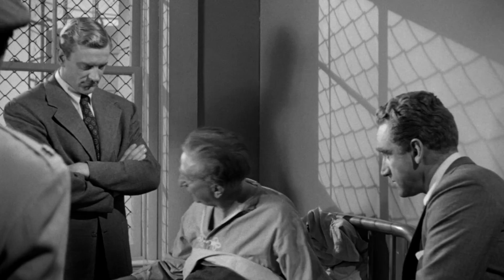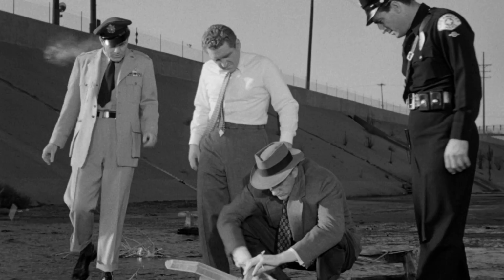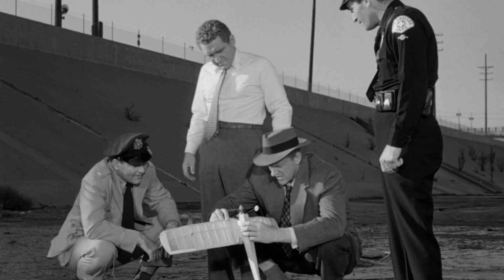There was a man in a hospital in Los Angeles who claimed that he saw giant ants running in and out of the storm drain pipes that he could see from his window. So they go down to where he was pointing and they actually find a model aeroplane, something that two young boys might like to play with. So they start thinking, well, I wonder if the kids got scared and they ran into the storm drain.